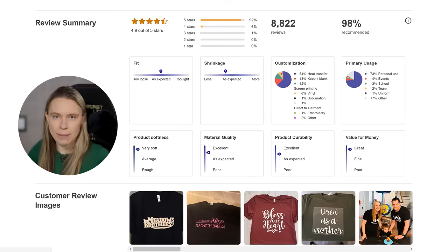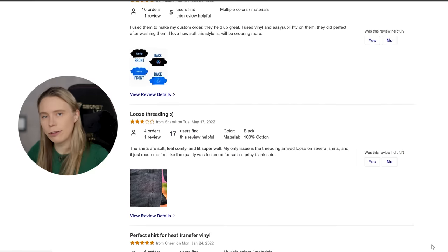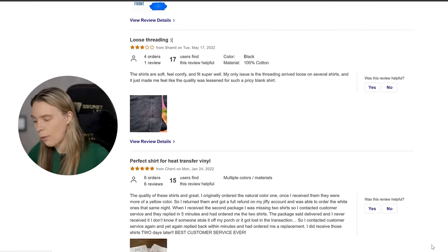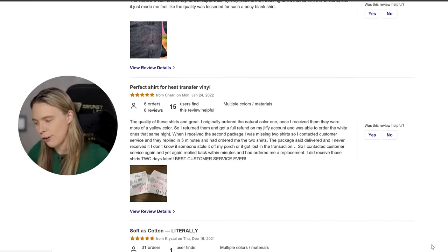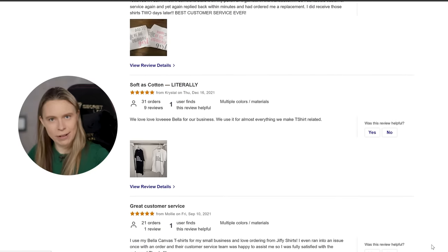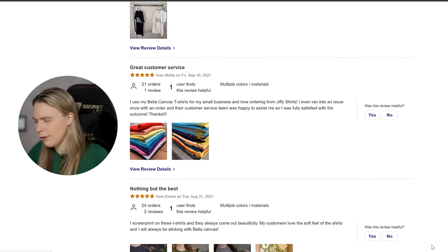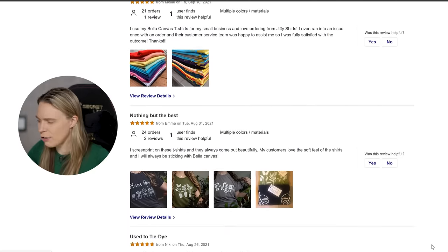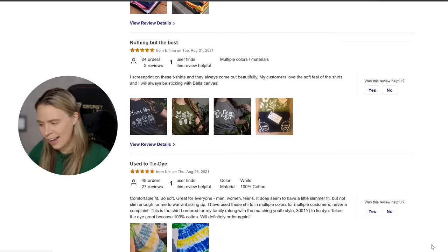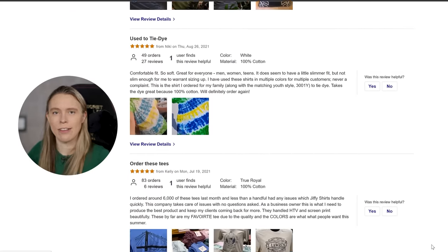And you'll also see that people are saying that it's super soft. You'll also see that a lot of people do find the material to be thin, which is true, it is a thinner t-shirt, which mostly only matters for the white t-shirt since it can be a bit see-through. So this might help you decide by reading the reviews that you won't sell white t-shirts and you'll instead pick another color. So there's a lot that you can learn from reading reviews like this.